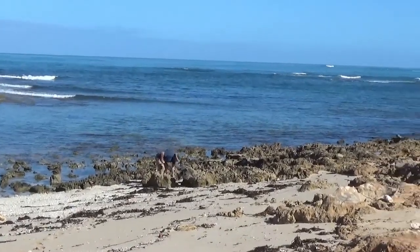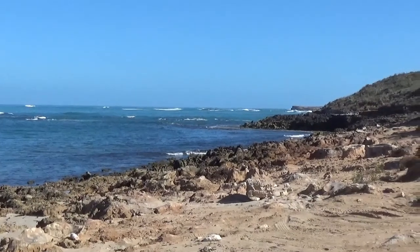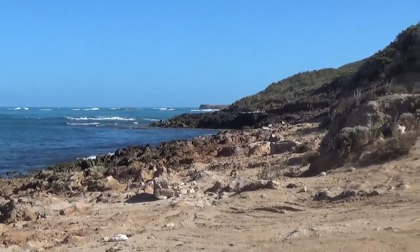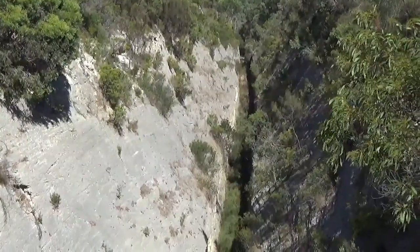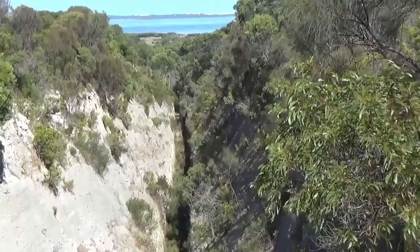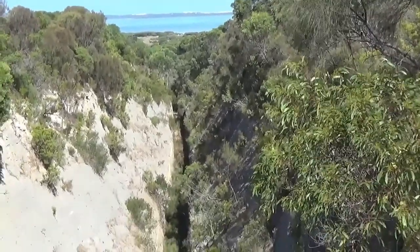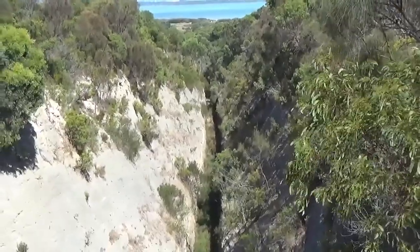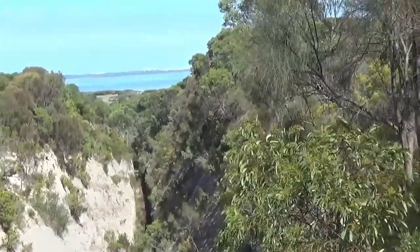Just moving about because there's some March flies around here. Lovely coastline. I don't know if I can get full perspective of this. This is a cutting dug to drain marshy farmland behind here. The cutting at its deepest point is 900 feet and it runs for a kilometre out to a big lake.